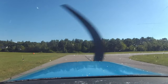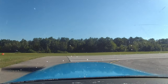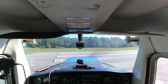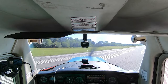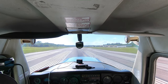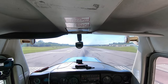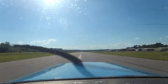Taunton traffic, 9 Juliet Mike, left crosswind 30, Taunton. That was him. Okay, we're lined up, ready to go. Here we go, down the runway. And Taunton traffic, 9 Juliet Mike, left downwind 30.